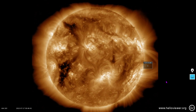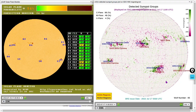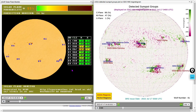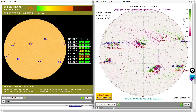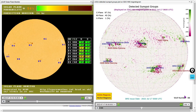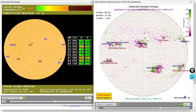Next, let's move to sunspots. And there are lots of sunspots. So we see as many as 12 groups showing up here on the solar flare probability monitor. Likelihood of large flares very high, especially as sunspot 3055 approaches the western limb. It's a huge sunspot. And large solar flares more likely at the limb.